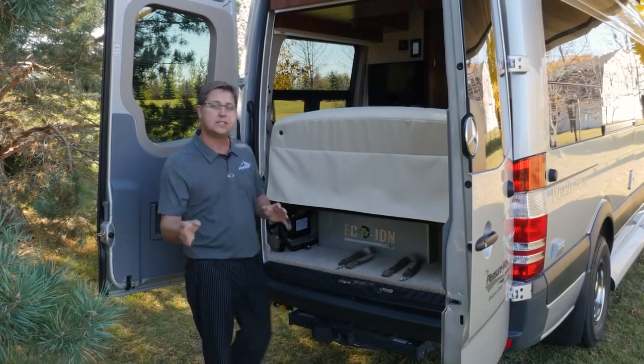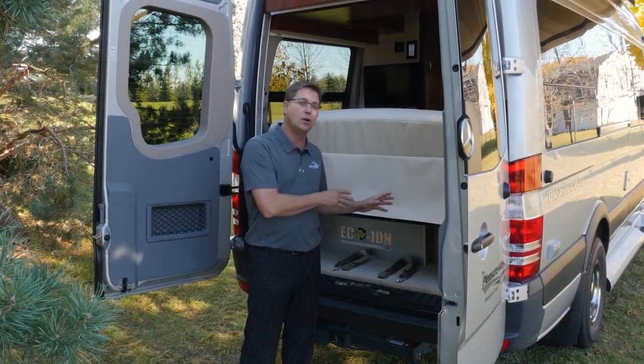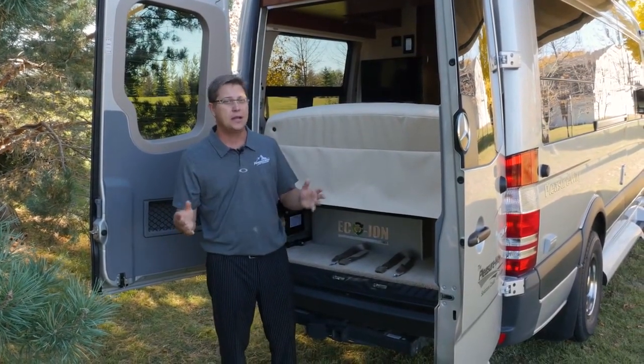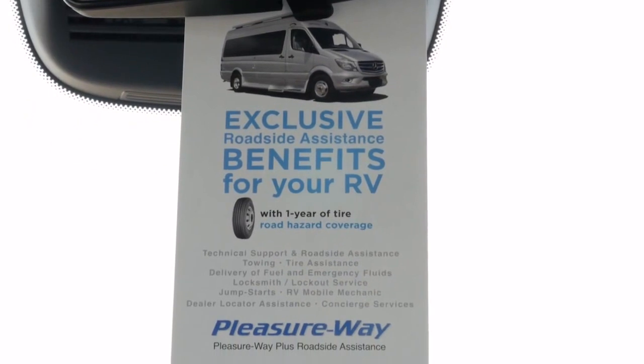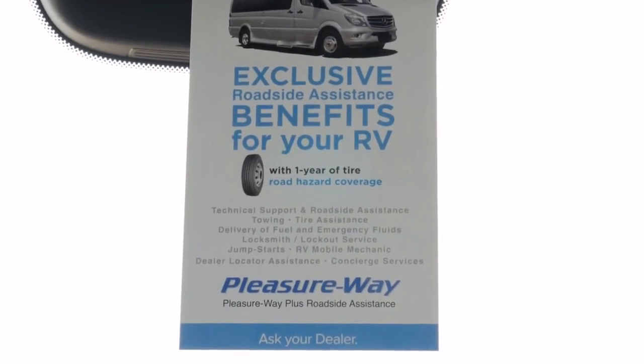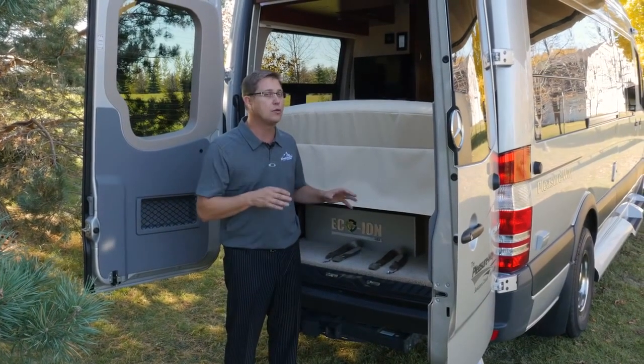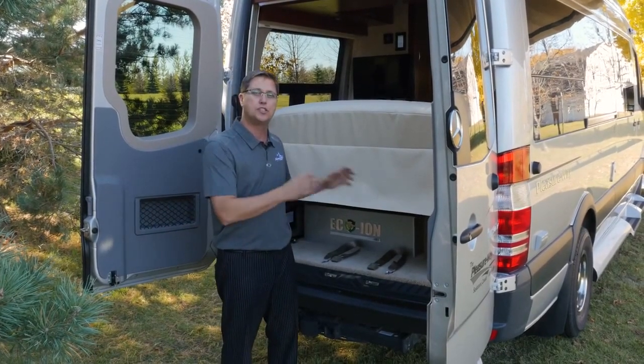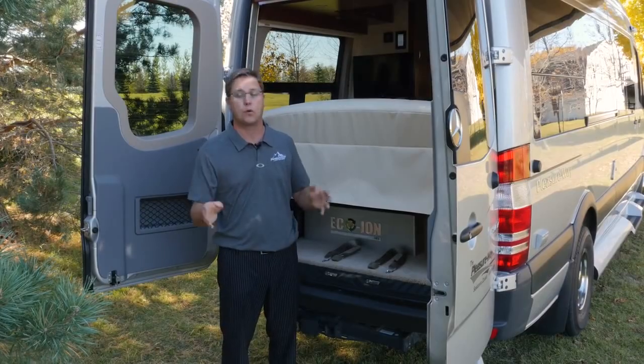So what we've done instead is we provide every coach with an emergency roadside tire repair kit, and we back it with a 3-year Plateau roadside assistance warranty. So if you ever have tire trouble on the road, you can just call our roadside assistance and they'll come out and they'll change or repair your tire for you.